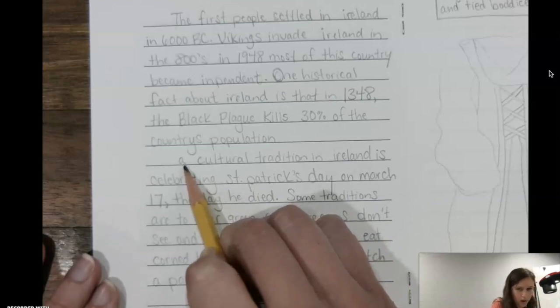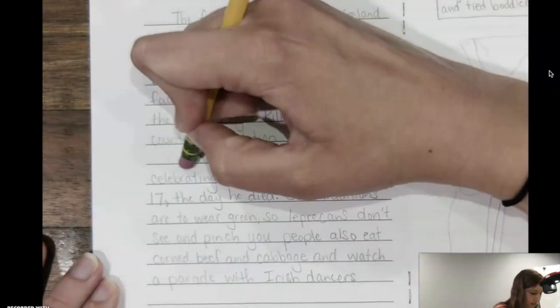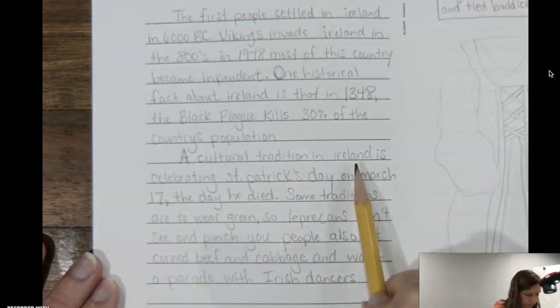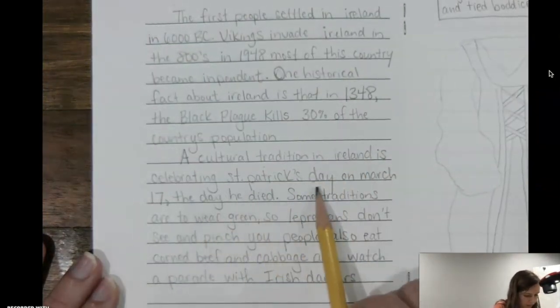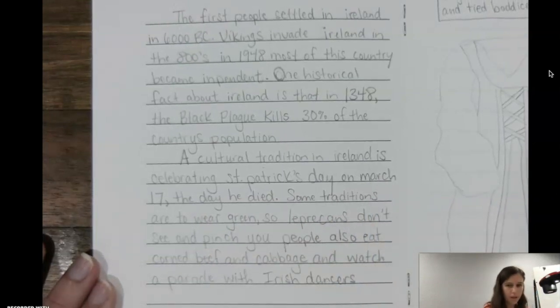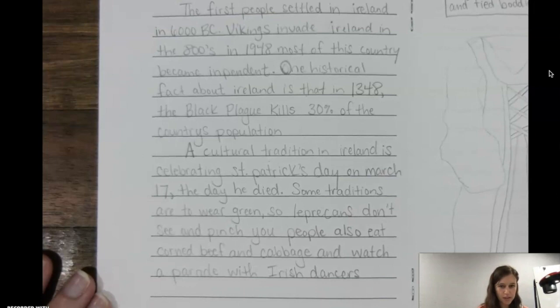Okay, so my second paragraph, I start with a lowercase a. So I want to erase that and fix that mistake. Okay, it's capitalized. Okay, so capitalization.